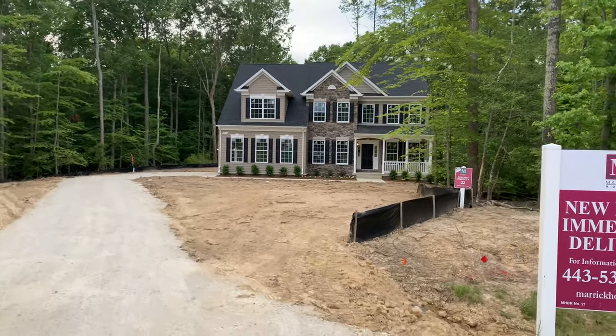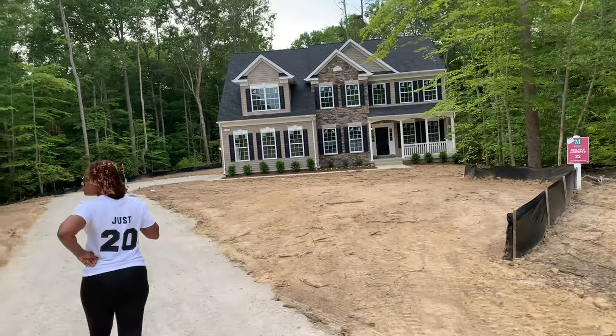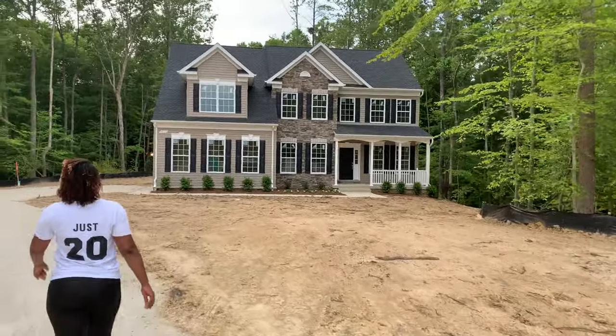Okay, so we made it to our second destination, or is this the third? I can't even remember now. Third. This is the third. What was the one that was empty? Oh, the one that was empty. That's right. So we're here.